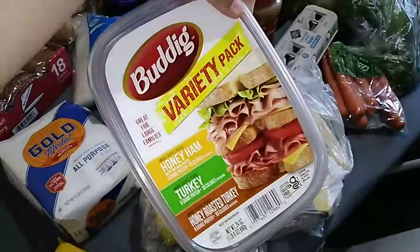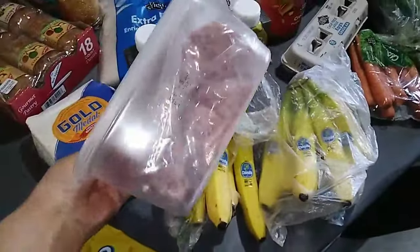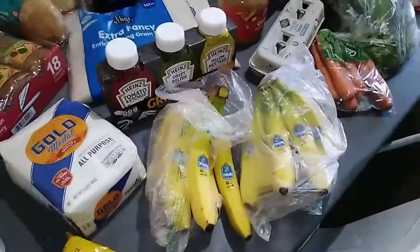We got this mix of the variety pack, honey ham, turkey, and honey roasted ham. Love this stuff, good for sandwiches.